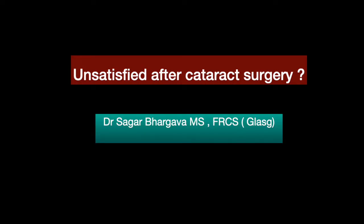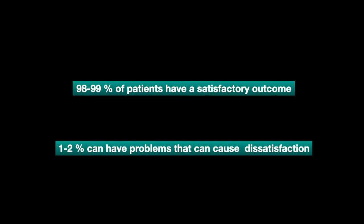Cataract surgery is one of the most satisfying surgeries amongst all the surgeries in the body. Now, majority of the patients after the cataract surgery are quite satisfied, but there is a small percentage of patients who, in spite of having an uncomplicated surgery, have certain symptoms or problems which cause a lot of dissatisfaction amongst them. So let us try to understand them one by one, try to classify the issues and try to understand how these are addressed.